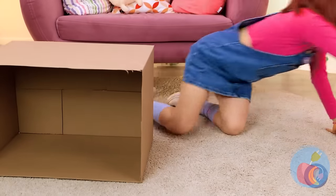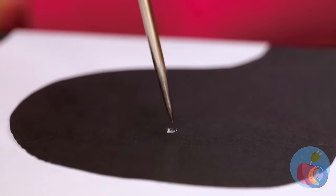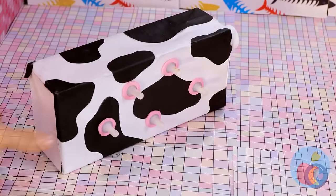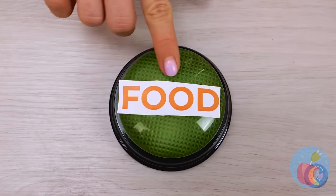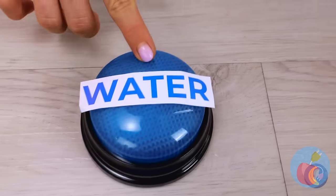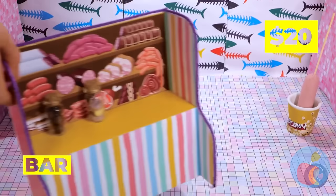Meanwhile, we've got a special surprise for you. Put some holes in this milk carton and add some udders on top. Now it's like he's got his own personal cow. But around here, we go all out for snack time. We've got food, we've got water, we've got buttons, and the pièce de résistance, the meat bar.